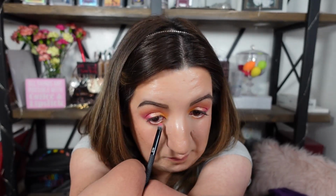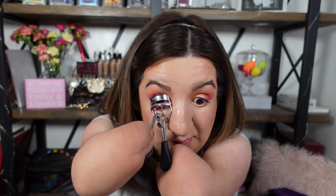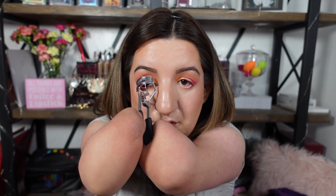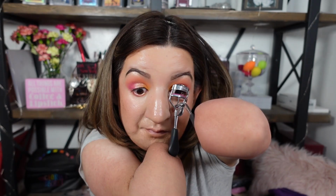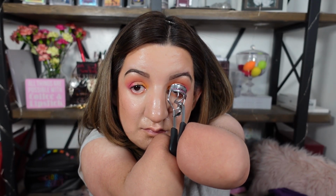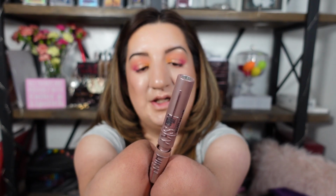I may have to blend it a little. I need to put mascara on. I'm going to curl my lashes with my curler. I'm not going to put falsies on today. I'm just going to put a crap load of mascara on. I'm going to go in with my trusty Maybelline Lash Sensational Sky High Mascara.